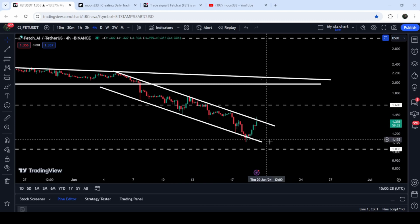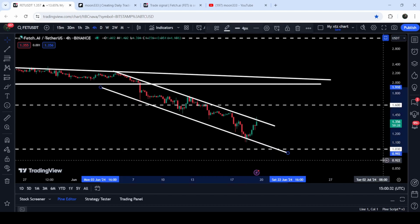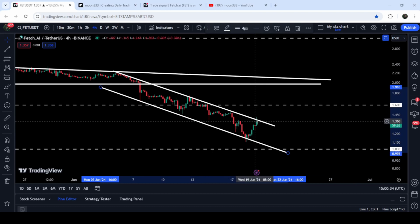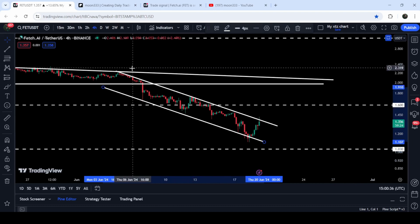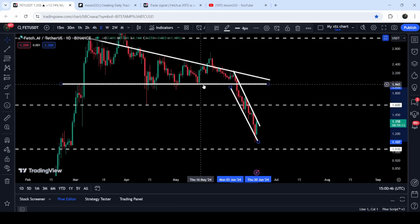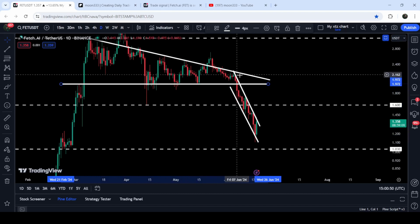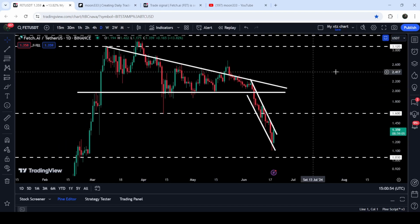And in case of a rejection, the price can again test the support of the channel and this long-term support of $1.03. And in case of breaking out the resistance, the target to the upside will be here at the top of the channel. That will be approximately at $2.24. And in that situation, the price can again first break out this previous support of the triangle that can now work as a resistance, and it can also break out this downtrend line resistance of this previous triangle as well.